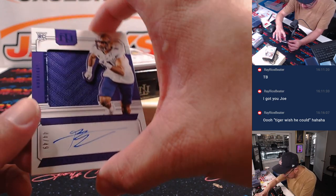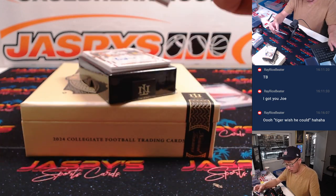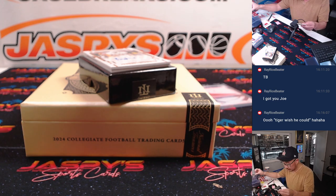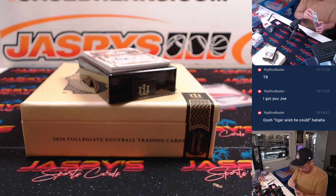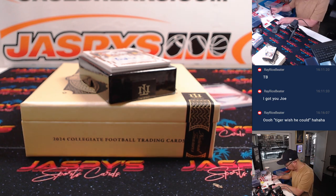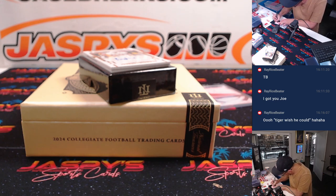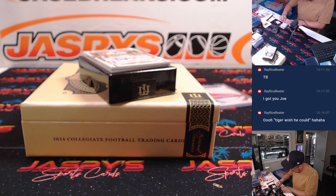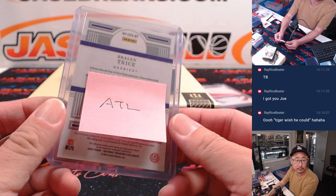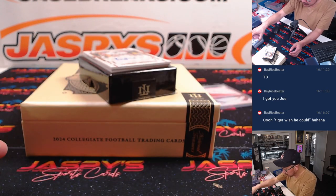All right, rookie jersey and autograph, that is Braylon Trice. Kind of hard to see the purple on the purple, but 44 out of 49. And he is with the Falcons on IR, unfortunately. That's going to be Greg with the ATL. Third round pick. So I'm sure they're hoping that he makes an impact at some point.